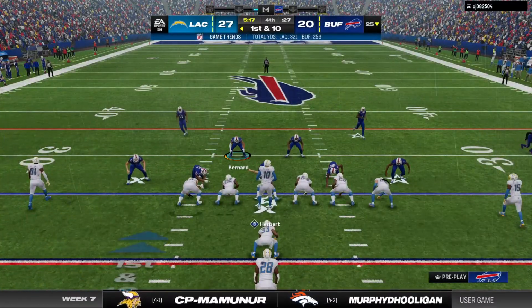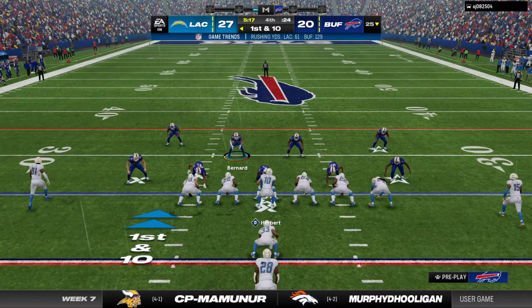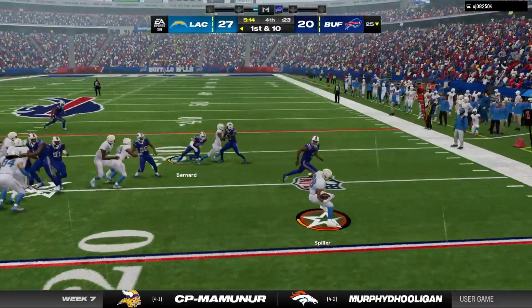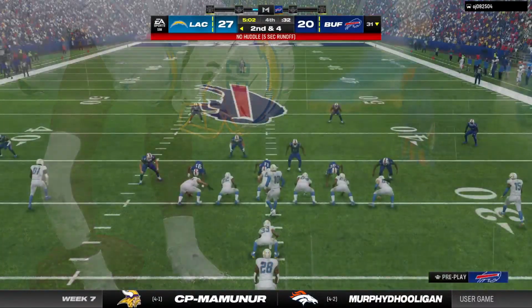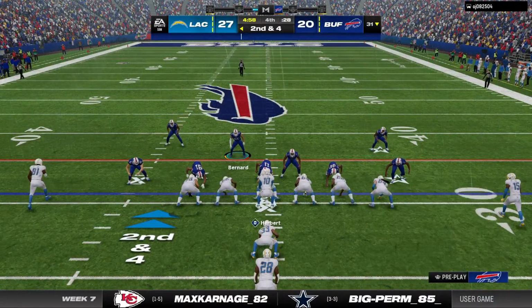The Charger drive about to get going. Their lead back down to one score after the touchdown a moment ago. First down's a must on this drive as they start out here 1st and 10. They'll be dropped after a gain of about 6 across the 30 to the 31. And now it looks like they're going to be in the hurry-up.